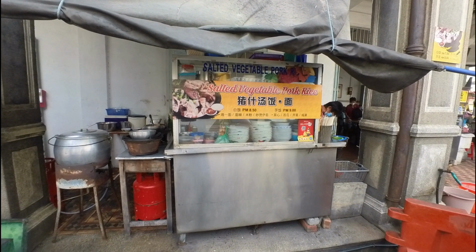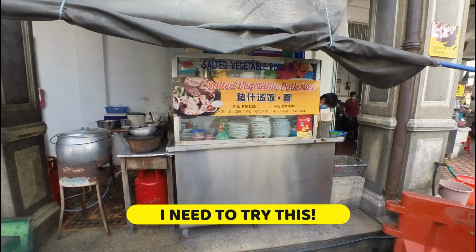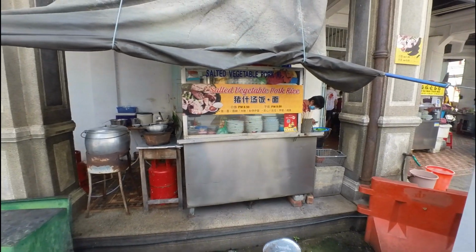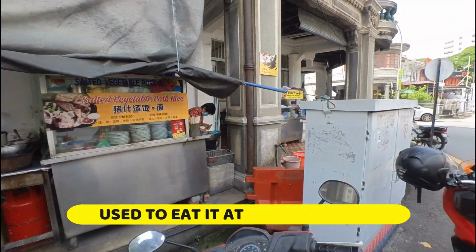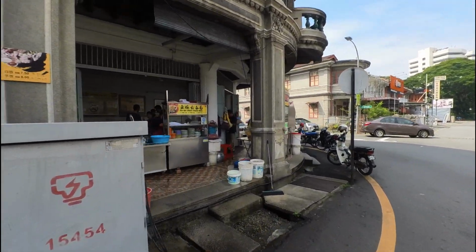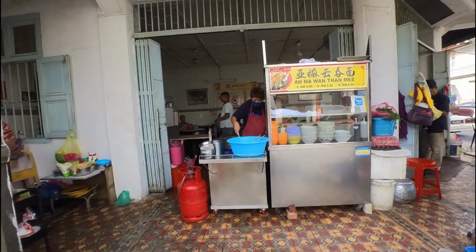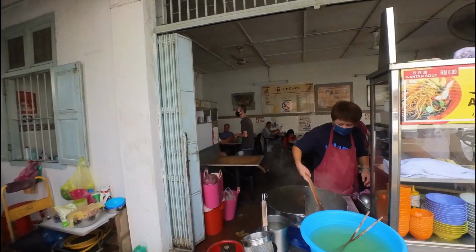Also, they have this salted vegetable pork rice, which is the yam rice. You can have yam rice or white rice with the pork soup with the salted veggie, like kiam chai. 850 only. Not crowded, not many people. Hope you all can come and try.